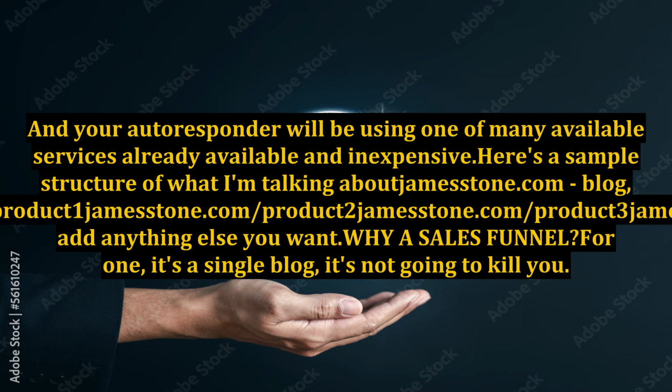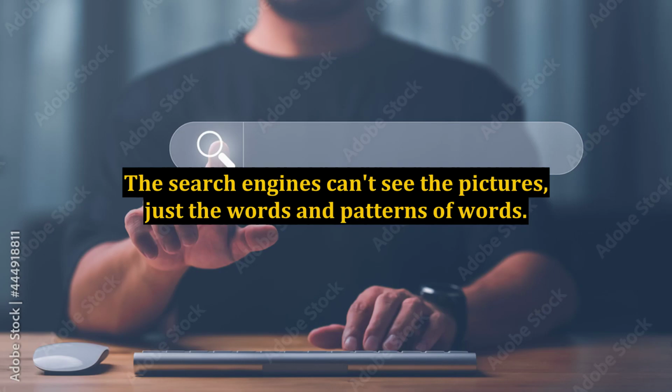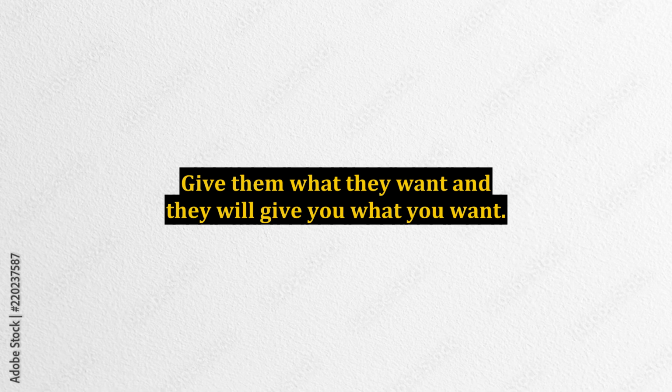Why a sales funnel? For one, it's a single blog. It's not going to kill you. You have to write stuff, and I'm sorry, if you want to attract free traffic from the internet, you have to write something, whether you borrow it, curate it, make it up on your own, it doesn't matter where you get your material. The internet is made up of words and phrases. The search engines can't see the pictures, just the words and patterns of words. Part of your business is providing the search engines what they crave. Give them what they want and they will give you what you want.